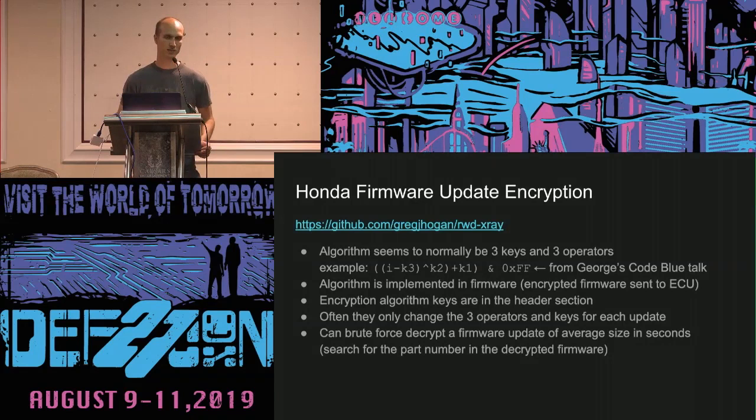Utilizing that, I wrote this piece of software that I linked to at the top, called RWD X-ray, and it does exactly that. You give it a firmware update file, and it will try to find a set of operators based on the keys in the RWD file to be able to decrypt the firmware. It's really fast. Most of these firmware updates are small, and it takes seconds to run this through and find the appropriate operators for a lot of them.